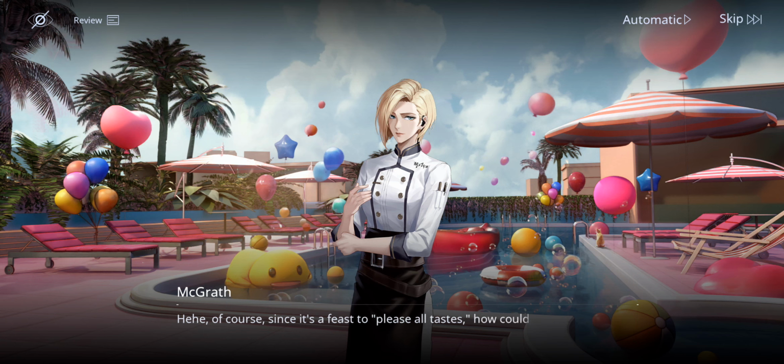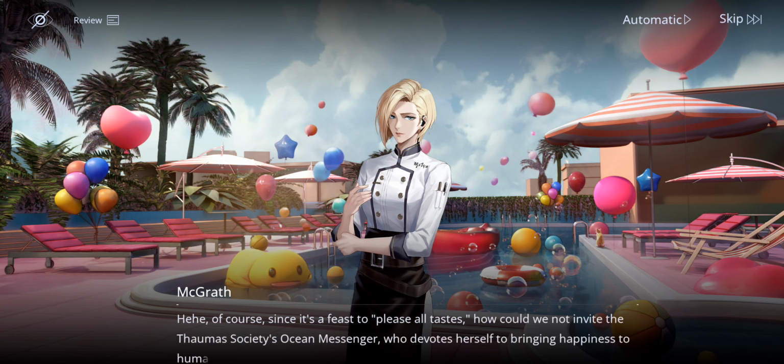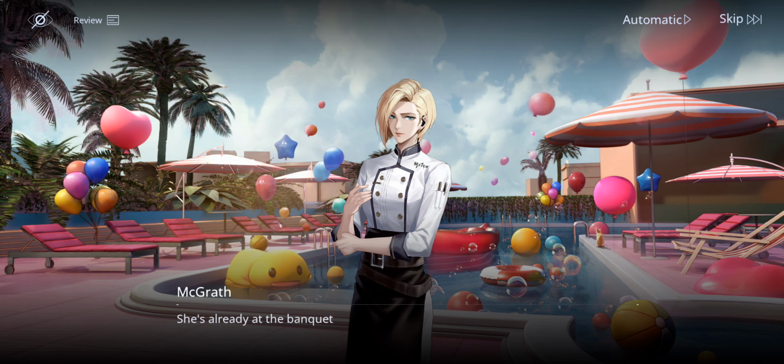Of course, since it's a feast to please all tastes, how could we not invite the Thomas Society's ocean messenger, who devotes herself to bringing happiness to humans? She's already at the banquet hall, waiting for everyone to arrive.